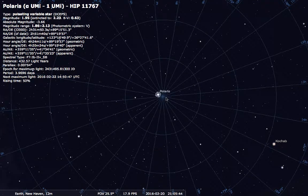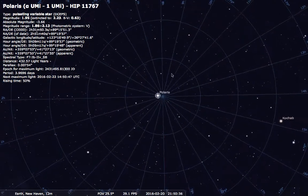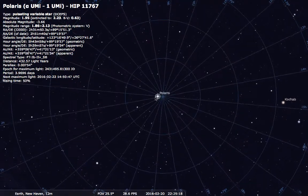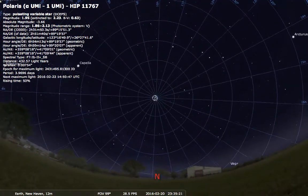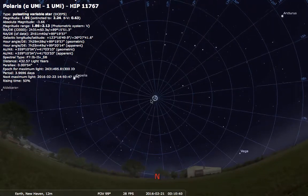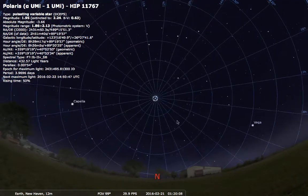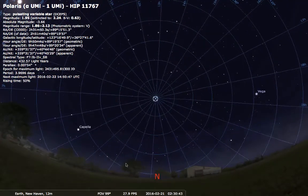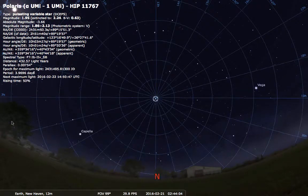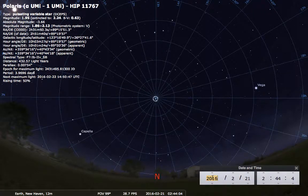So as the evening progresses, you can see the whole sky appears to spin around the North Celestial Pole, and Polaris is fairly close to that. Famously, Julius Caesar says in the Shakespeare play, "I am as constant as the northern star." And actually, if we were to go back in time, let's stop time here, and let's go back to the time of Shakespeare. So let's go back to around 1600 or so.